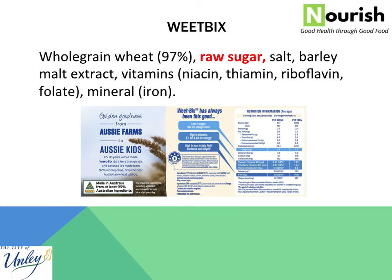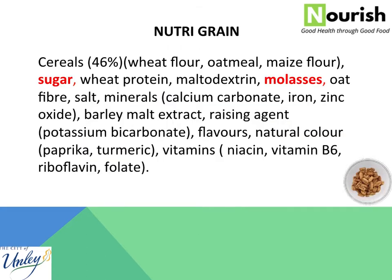So looking at the ingredients list for WEETBIX, we can see that raw sugar is the second ingredient in the list. However, don't forget that WEETBIX is 97% made of whole grain wheat. Now, when we look at the list of ingredients for Nutrigrain, we can see that sugar is the second ingredient in the list, but it also contains molasses, which is also known as black treacle, and this is why Nutrigrain has such a high amount of sugar per 100 grams.